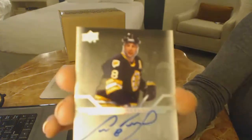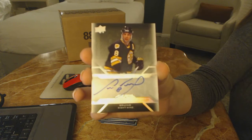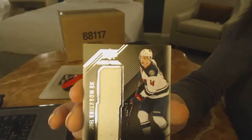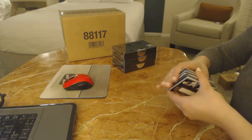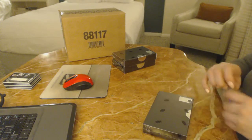Pro penmanship auto for the Boston Bruins, Cam Neely. And a Joel Eriksson Ek for the Minnesota Wild rookie trademarks jersey. On to box three.